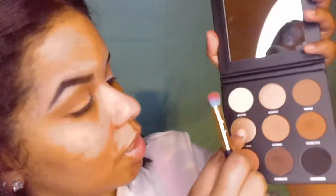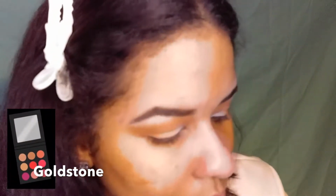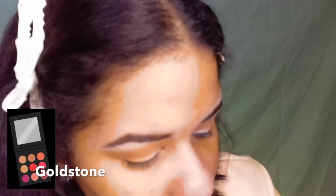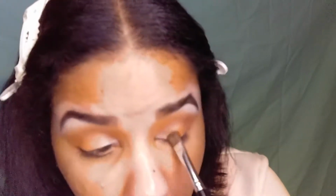And then I'm going to go in with Goldstone, which is this obviously gold color here, with the flat shader brush I always use for shimmers. Picked up a good bit. If I need to, I'll go get a spray for it. I think I'll leave it actually, because this look is so quiet. I don't think we need more than this.